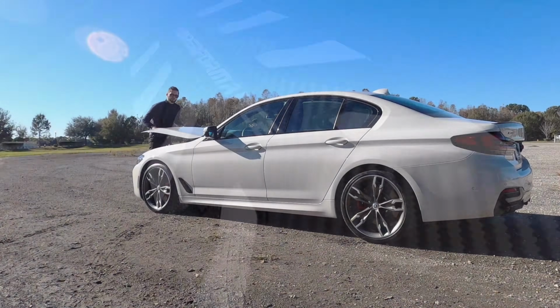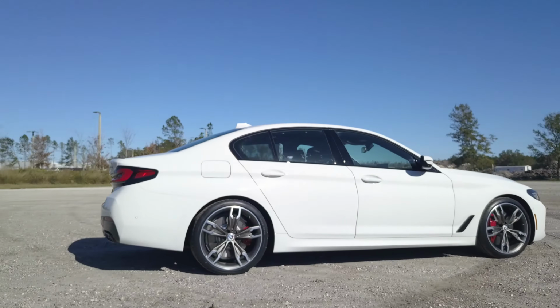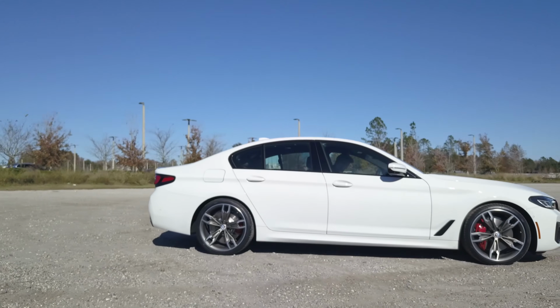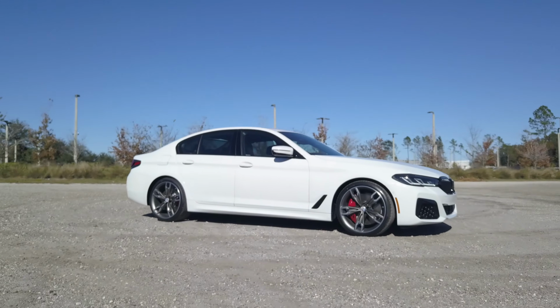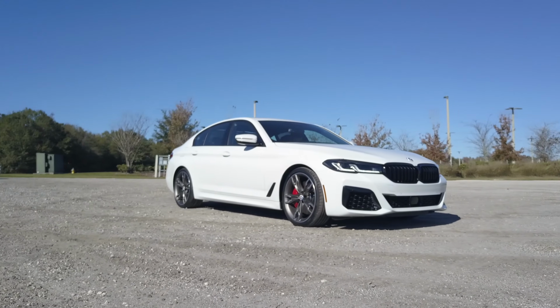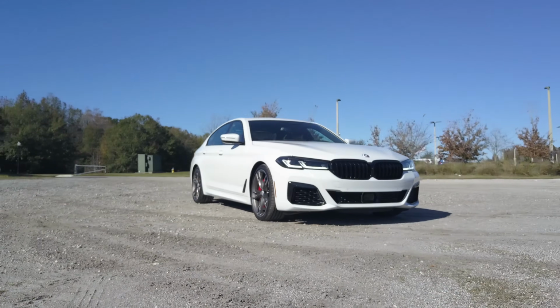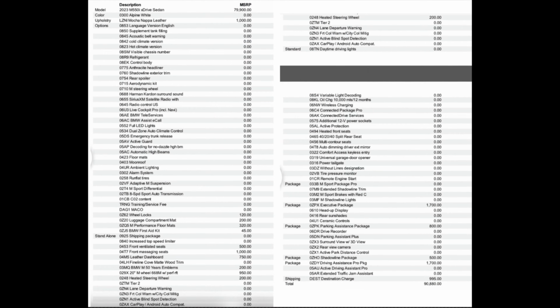Now all these numbers, what do they equate to? This is the fastest variant, comparing it to what I've been talking about throughout the review. If you compare this to an M5, you're about 0.4 seconds slower. So when you're starting to think, should I spend around $28,000 to get that? You're getting almost the same performance. 0.4 seconds is not going to be a huge or significant difference. So everyday drive, that ticks the box. Track, you can always tune this yourself.